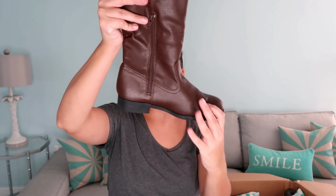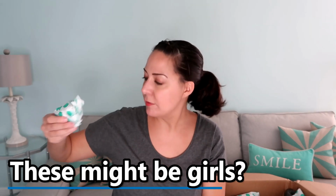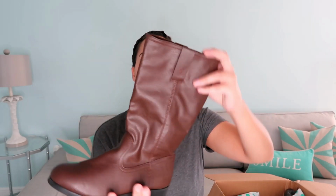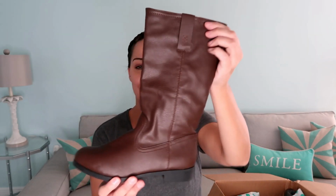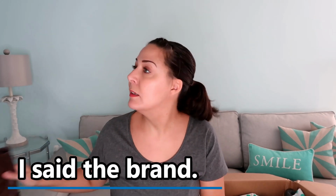next up, brown boots. These are in really nice shape. Zoe and Zach, size 5. So another small boot brand. And these are stuffed. Somebody stuffed those, which is nice. Very cute. So these are fake leather. I don't even have to read that, I just know. So vegan leather. Can they be cuffed? No, they cannot. Yeah. We'll sell those. Maybe $10, $15. Did I say the brand? I probably didn't say the brand. Oh, yes, I did. It was Zoe and Zach.